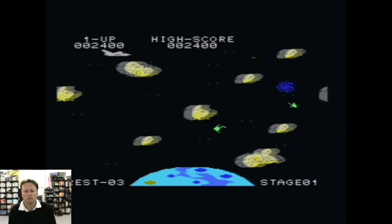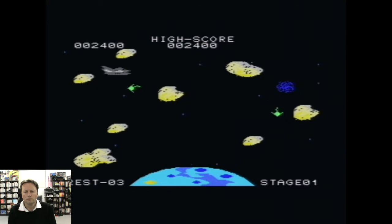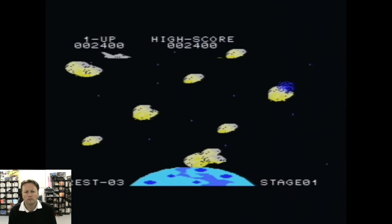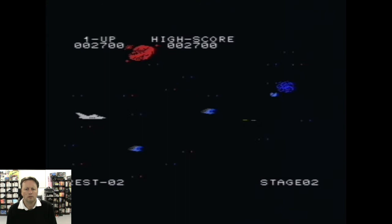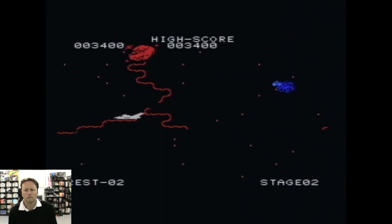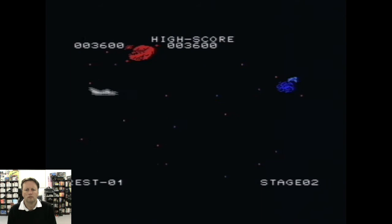Fairly frantic. I don't believe I've ever played this one before. There we go. So now we've gone to another level and the enemies are a different colour. And I've got a red splotch up the top there too. Oops, got me. Ooh. All of a sudden they've gotten quicker. Still not sure why you can go that way. Collision detection's a bit off.